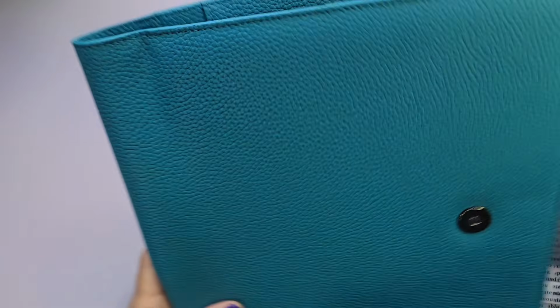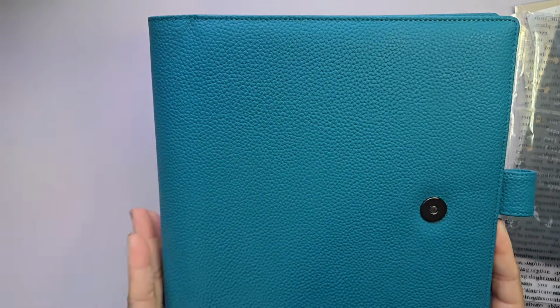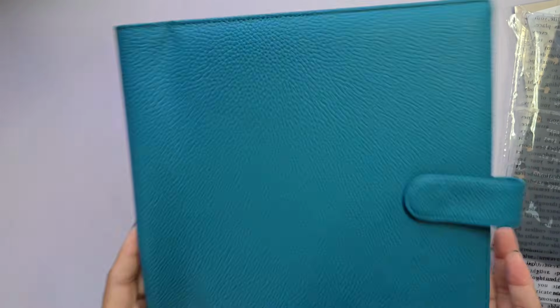And this is one of the things I've been kind of watching for the past few months. If I use it, I'll be using it with my reading planner. So we will see. It feels a little bit bulky. And I don't know if I'm going to like all that extra bulk, but we'll give it a try. So that is what I got from Jane's Agenda.